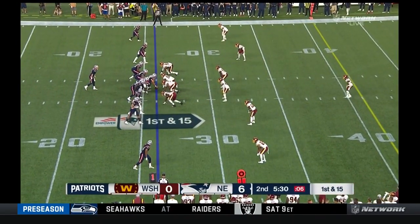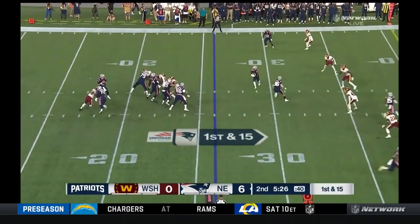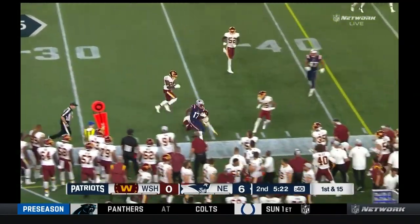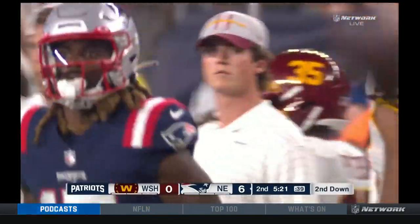Now the Patriots, after the penalty, pressed into a first down and 15. The alert by Jones from the empty second. Throws it across the middle for Wilkerson. Outrunning one defender. Turns the corner. Gets to the 35. Phillips brings him down along the Washington sideline.